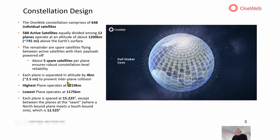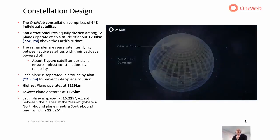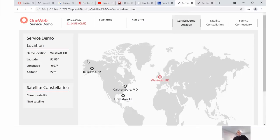Each plane is separated in altitude by 4 kilometers. This helps prevent interplane collisions. Our highest plane operates at 1,219 kilometers and the lowest plane 1,175 kilometers. And the spacing between the planes is 15.225 degrees. So we have full global coverage and full Arctic coverage. We have launched commercial services and we're continuing to do these service demonstrations throughout 2022, either virtually or in person at our demonstration centres in London, Westcott, Talkeetna, Clewiston, and Gothenburg.